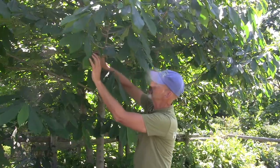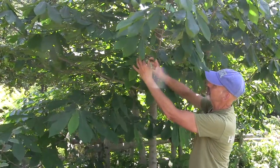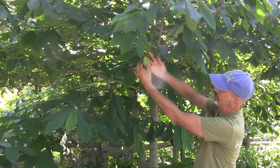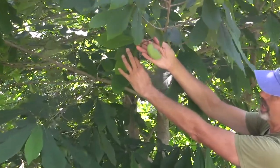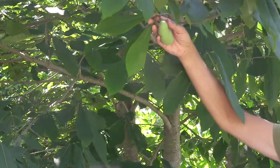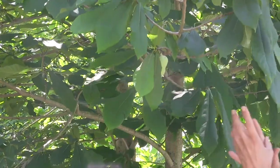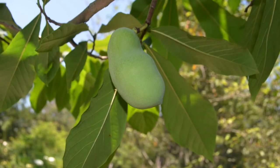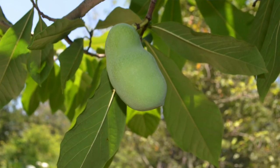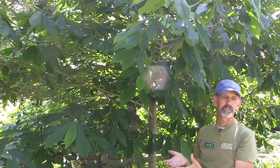And I'll just try to show you here what one looks like developing. This one's approximately 2 inches long. You can see the comparison to my hand here. And they're very hard. These won't be fully ripe until sometime in October. They'll start to take on kind of a yellowish cast to the skin, and then they'll either drop to the ground or we'll come in and pick them, let them ripen a little bit more.